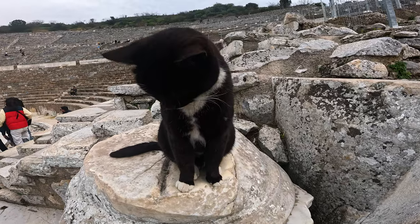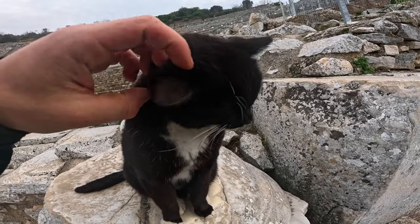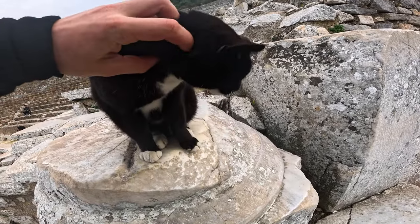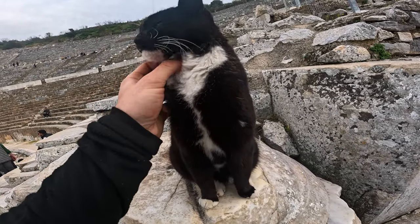Little Ephesian cat. Hello. Hello, little carnivora. You're a good little carnivora, aren't you? Yeah. You're a good little cat. Very good little cat.